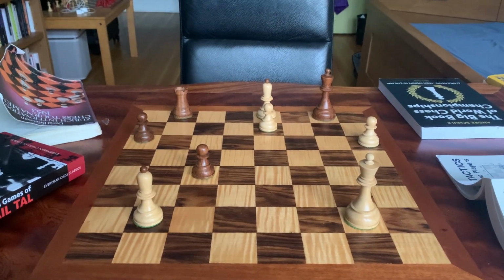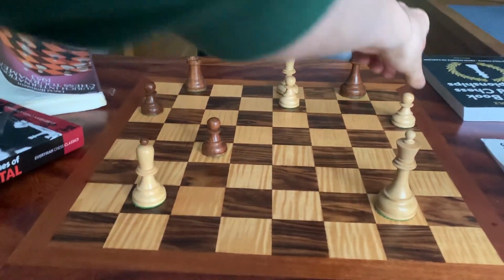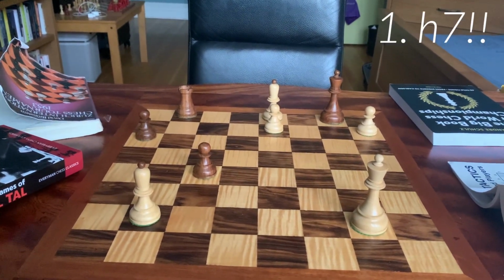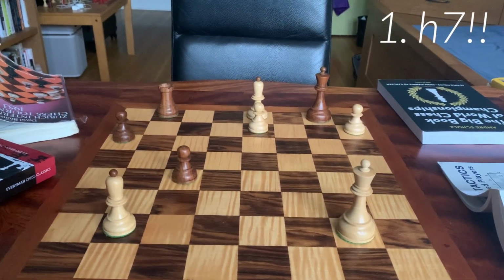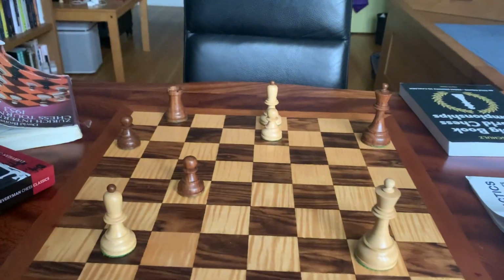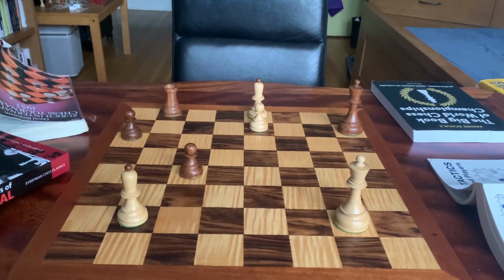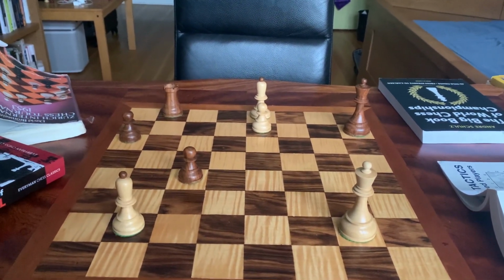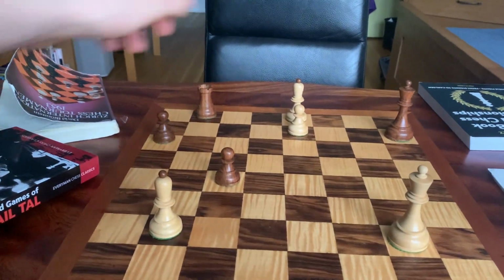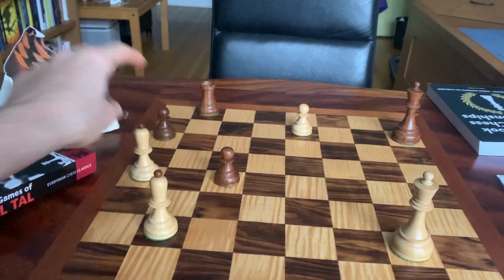So white has a very nice resource here. They have h7 first, a double exclamation pawn move, which checks the king. The king is in a mating net, so it has to take this pawn, otherwise it would be checkmate. So forced is king takes h7, and here comes the explosive move. The king now is out of the bubble and the reach of the e7 pawn. So white uses this to their advantage.